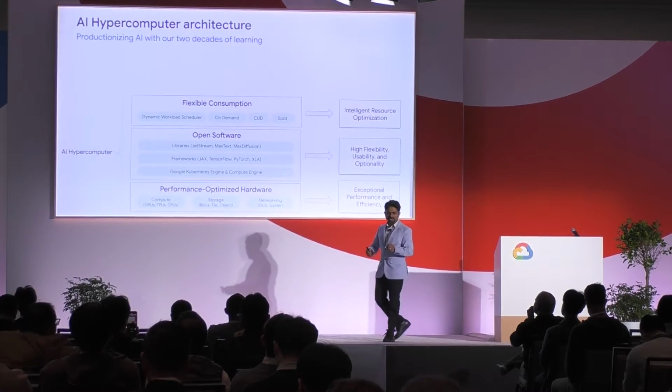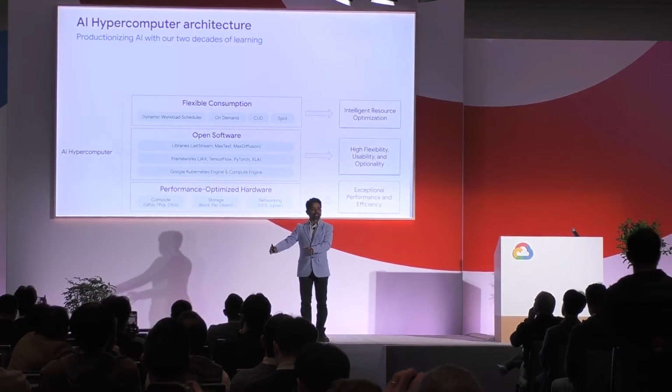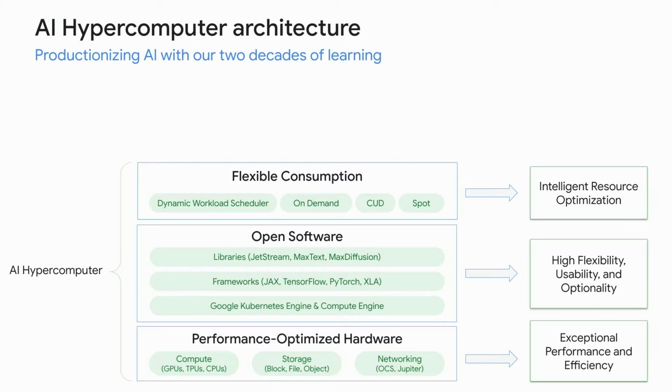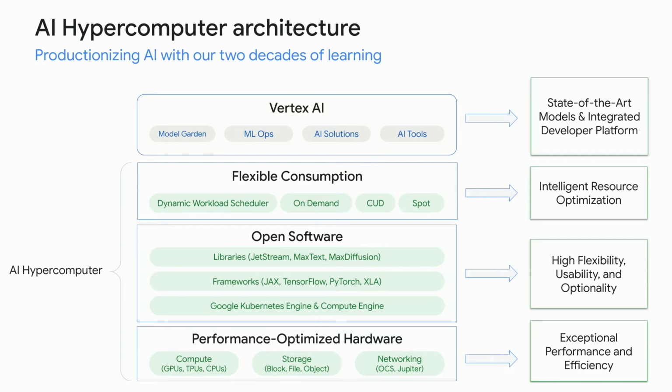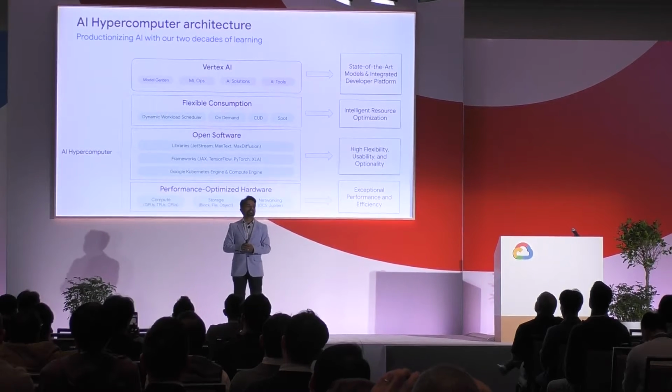And in order to run all of this infrastructure, we have extensive open software. And we'll talk a little bit more about that shortly. And on top is our consumption models. While we, of course, support the traditional cloud consumption models, including long-term reservations, on-demand consumption, as well as spot, we also have some purpose-built pricing and consumption models suited for AI workloads, including the dynamic workload scheduler. And our managed AI stack, fully managed AI services, including Vertex AI, sits on top of our AI hypercomputer to support our customers with higher levels of abstraction.